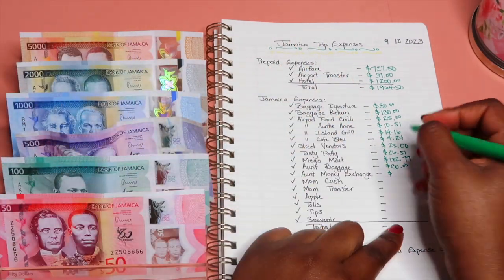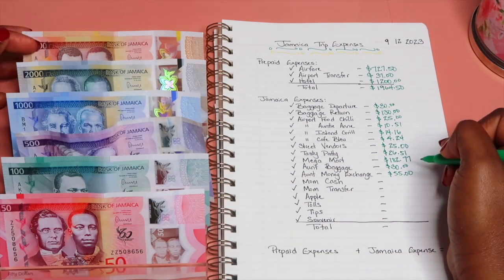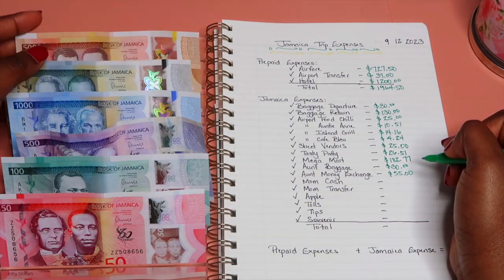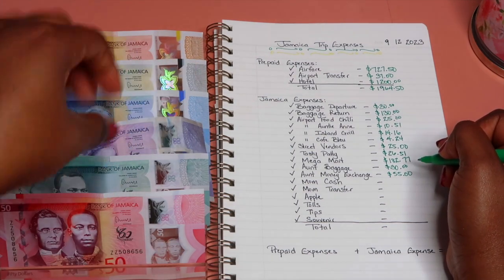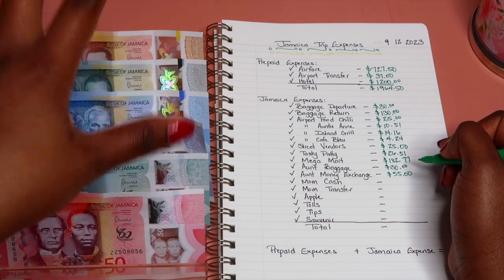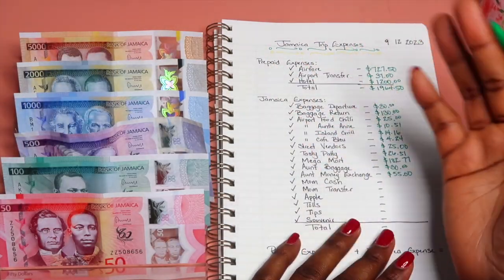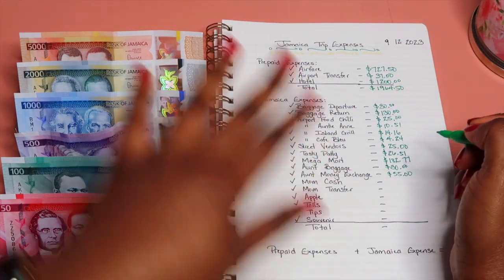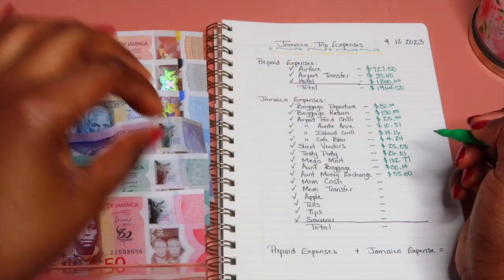And so I gave her $55 in exchange for the $5,000 and the $2,000 bill, in order for me to get the money and have all of the denominations before I left Jamaica, because it was the last night and then I couldn't go anywhere to get it. So I gave her $55 in exchange for her $7,000 Jamaican, and so that's how I ended up with all of the different currency.